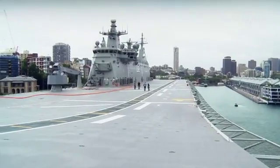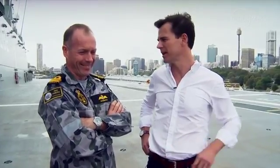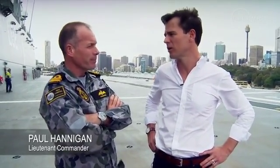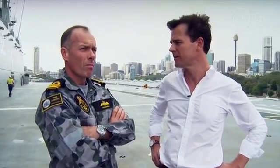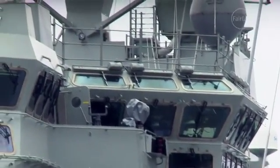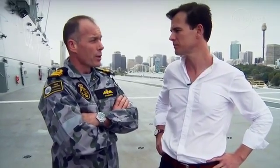So now we're on the flight deck with Lieutenant Commander Paul Hannigan. It's pretty big, huh? It is a big flight deck, yeah. Six helicopter spots. What kind of things can you fly on the flight deck? This is primarily a helicopter carrier, so the landing helicopter dock will operate helicopters ranging from the MRH-90, operated by both Army and Navy, to Chinooks ultimately in the mature phase.